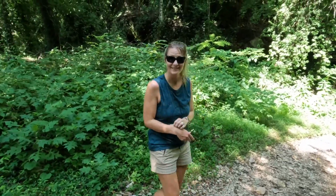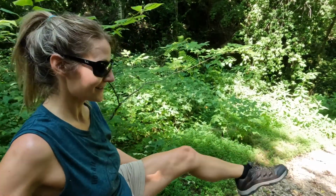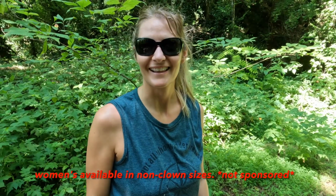I'm really happy that I bought my men's Columbia hiking shoes. I like them. Good deal.